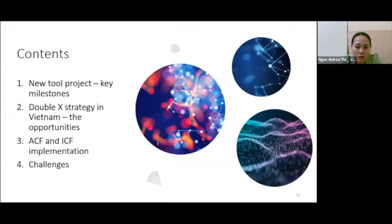There are four key pieces of information that I'm going to share in this presentation. The first is our preparation on implementing the new tool project with some key milestones. The second is about the double X strategy that we are going to use in Vietnam, especially after the COVID-19 pandemic. Thirdly, we will provide some information on the implementation of active case finding as well as identified case finding at health facilities. And the last one will be some challenges in implementing the project in 10 provinces in Vietnam.